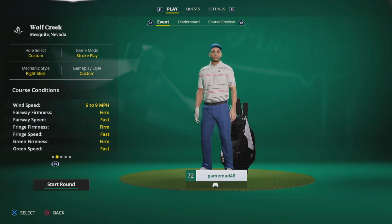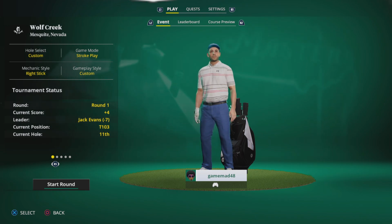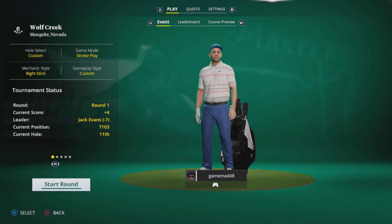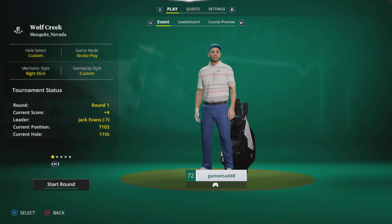6 to 9, firm and fast. Right, first round of the Desert Championship. Wolf Creek, not an easy course. First objective, make the cut. Let's go.